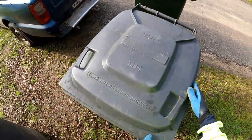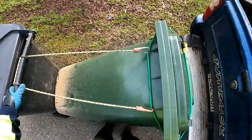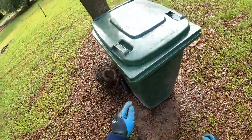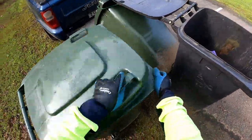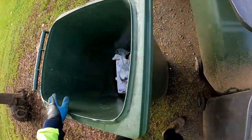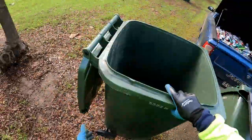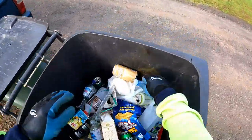So anyway, I'm going to try something a bit different. Anyone seen a road train bin? You have now if you haven't. That's the best way I thought. Sweet. It works. Oh, here we go. Couple of bungee cords. Oh, we're just going to empty that. Making life easy for me.